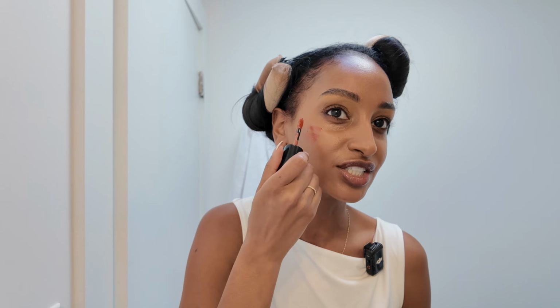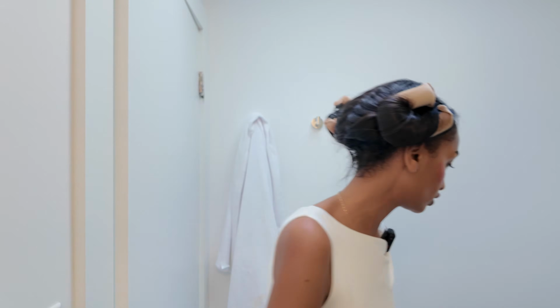It's lovely. I just feel like it gives more of a natural flushed look, which I love on days like today. And I like to apply it in this area and then blend it out. So far so good though. We're looking pretty good and good for time.